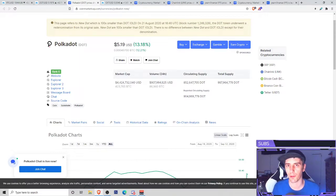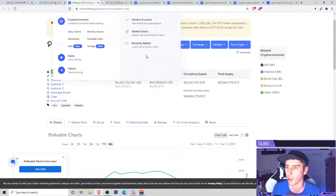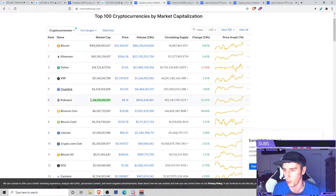So let's say you're looking for roughly a $20 Polkadot, right? We're pushing closer to the range of Chainlink over here. Chainlink's all-time high is $19.85, and because it was so close to $20, we're just going to use that as a figurehead. So if Polkadot was to meet the same kind of price expectations as Chainlink, you're looking at around 4 times from here. That would put its market cap, instead of $4.5 billion, at roughly $16-17 billion, which would exceed that of XRP and that of Tether.